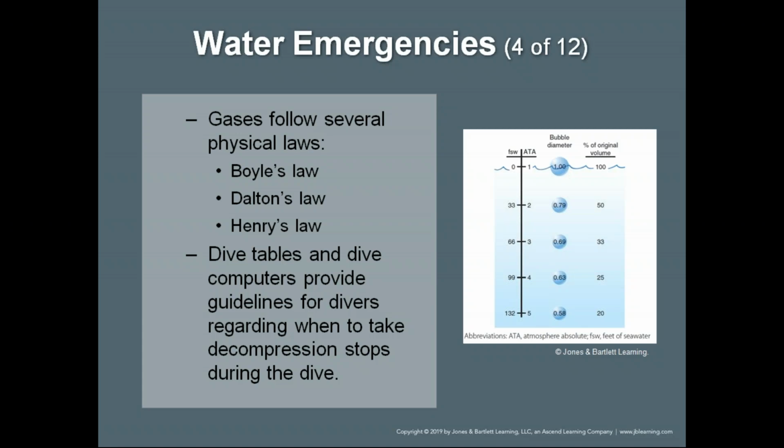Dive tables and dive computers provide guidelines for divers regarding when to take decompression stops during the dive. I have yet to deal with an emergency with a dive patient, but I know they do dive classes in Coeur d'Alene. I'm sure there are plenty of people who'll go dive in the Spokane River. So it's just something to keep in mind that if they're coming up too fast, you could be dealing with a respiratory emergency because of the expansion of that gas due to Boyle's law.